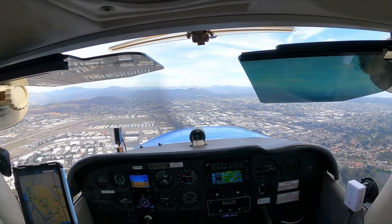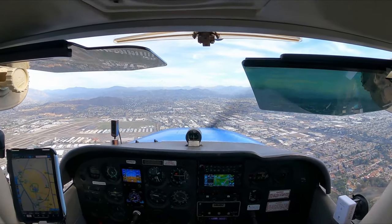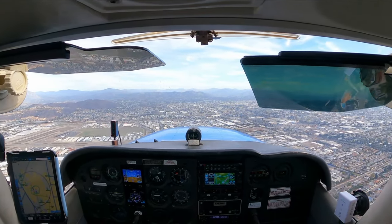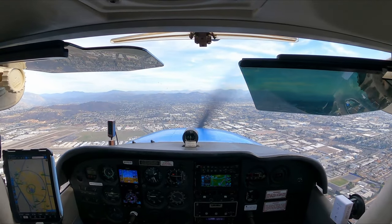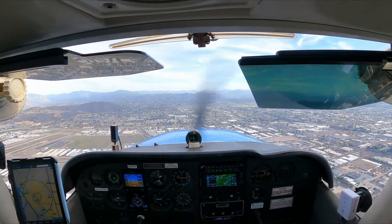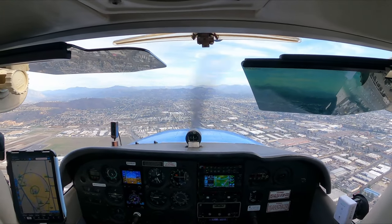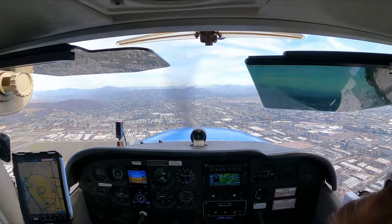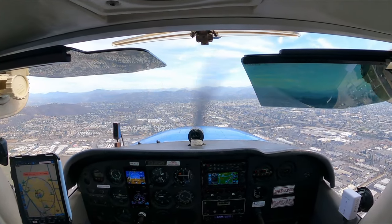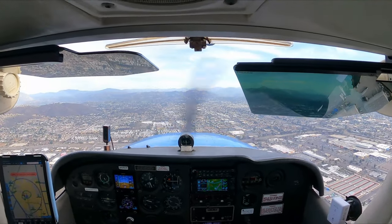Tower, RV 26 at 5 by 7 miles to the north, inbound, full stop with Juliet. RV 26 Victor Papa, Gillespie Tower, enter right base runway 27 right, report lakeside. Enter right base 27 right, and report lakeside, 26 Victor Papa. RV 26 Victor Papa, that's runway 27 right, report lakeside, to verify you have information Juliet. 27 right and information Juliet, 26 Victor Papa. Totally cleared out here. A couple other planes here. Juliet Yankee, traffic at your 12 o'clock, a mile and a half ahead, same direction, altitude 3,500, frequency change approved. Looking for traffic, frequency change approved, Juliet Yankee.